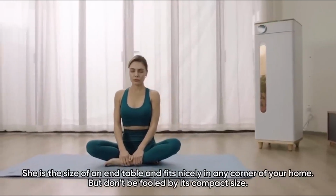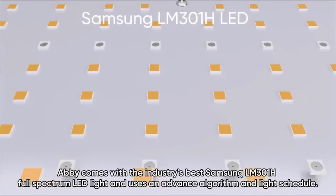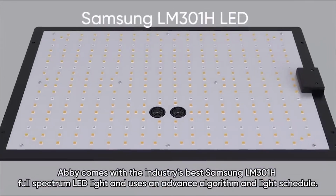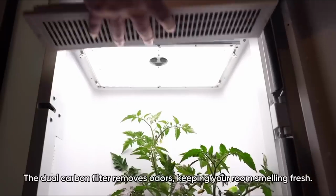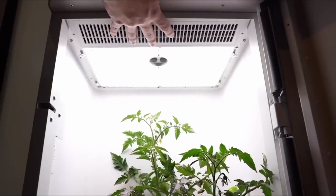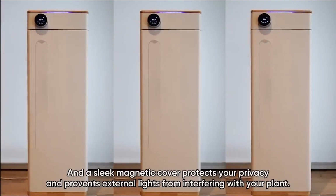But don't be fooled by its compact size. Abby comes with the industry's best Samsung LM301H full spectrum LED light and uses an advanced algorithm and light schedule. The dual carbon filter removes odors, keeping your room smelling fresh. And a sleek magnetic cover protects your privacy and prevents external lights from interfering with your plant.